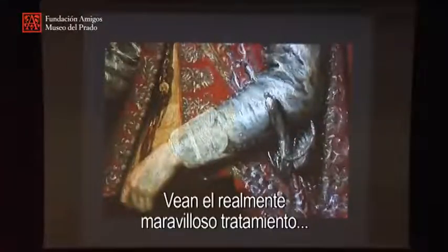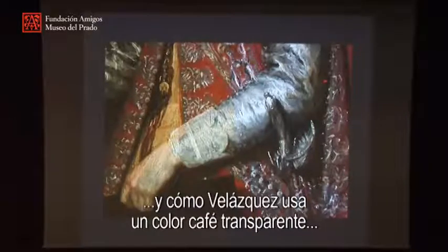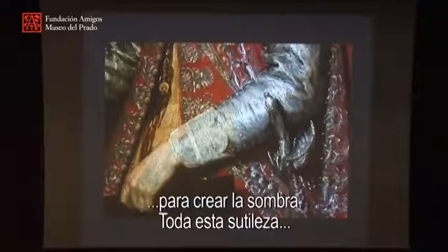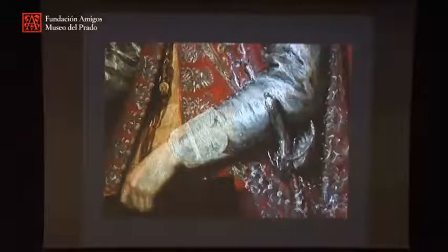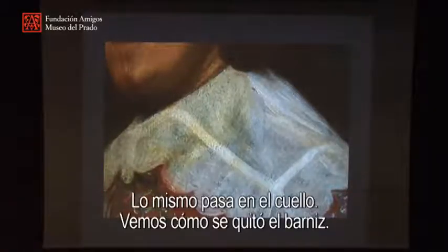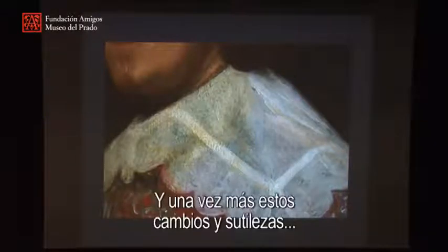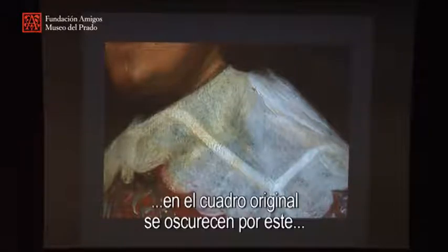Look at the really marvelous treatment of this white satin sleeve, and how Velázquez uses a brown transparent color to create the shadow. All of that subtlety is lost where it is buried beneath the varnish. The same in the collar. You see the varnish being removed in the collar. And again, these changes and subtleties that are in the original painting are obscured by this varnish.